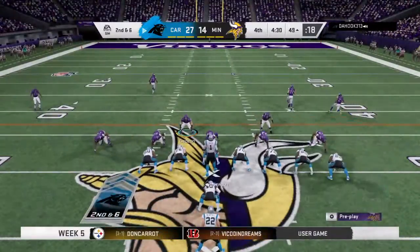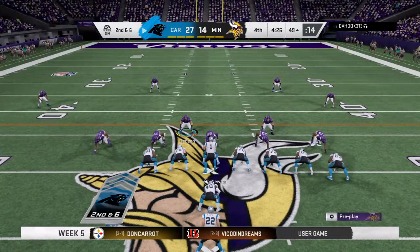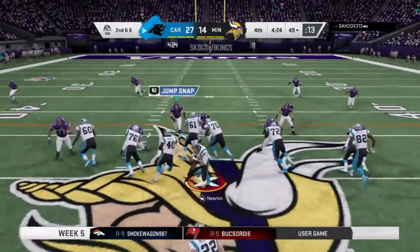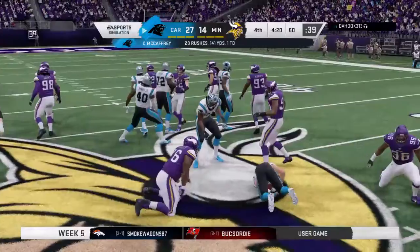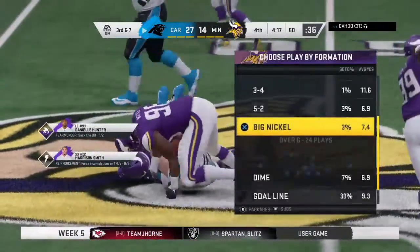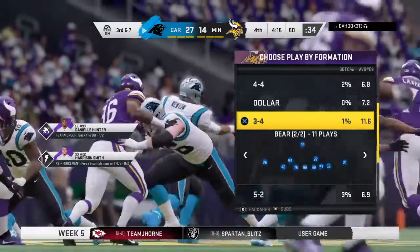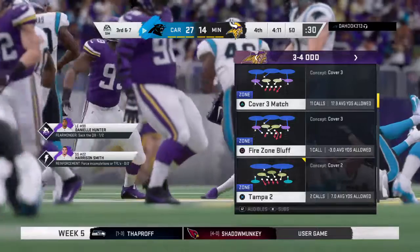Do they have to use timeouts? What are they going to do to stop you? You're taking charge. Check hot route. Hot. This is McCaffrey, and he's going to have to protect the football and take his lumps here at this stage of the game as they stop him behind the line. It'll wind up being a loss of 2, and that'll make it 3rd down. And it's 3rd down.